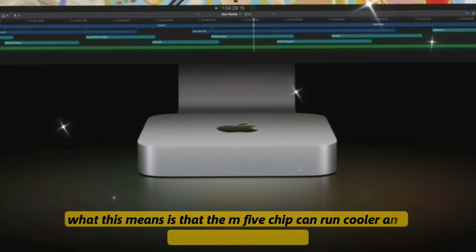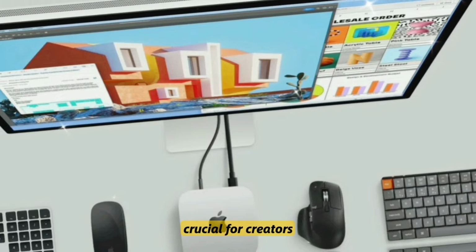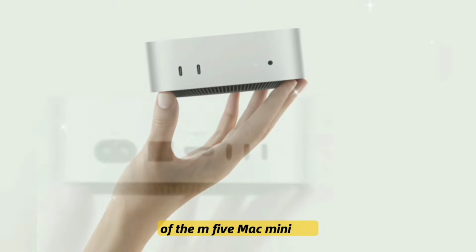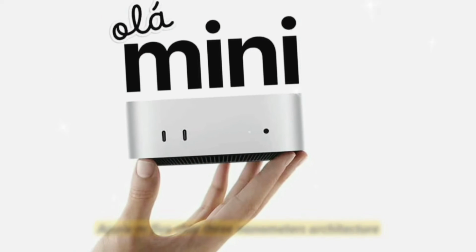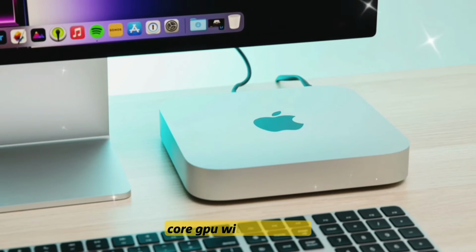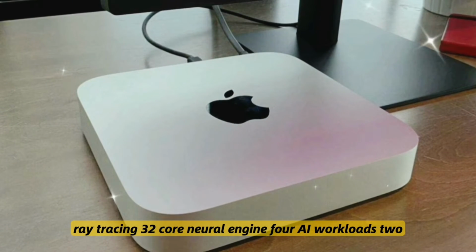What this means is that the M5 chip can run cooler and longer at higher speeds, crucial for creators, developers, and even gamers. 15 groundbreaking features of the M5 Mac Mini. 1. Apple M5 chip, 3 nanometer architecture, 10-core CPU, 6 performance, 4 efficiency, 14-core GPU with hardware ray tracing, 32-core Neural Engine for AI workloads.